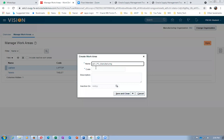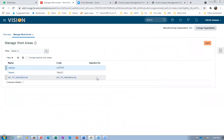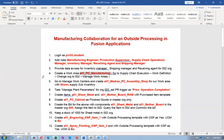So paste it over here. Then press home and end, and remove all the extra spaces actually. There may be some extra spaces, so I just remove them. Fine. Click on save and close, by which what happened? The work area is now created. So work area is a new concept in Fusion, whereas it is not there in eBiz at all.